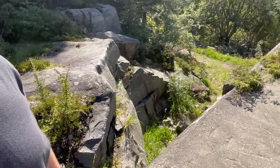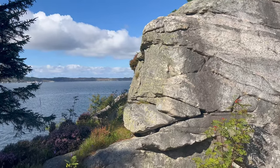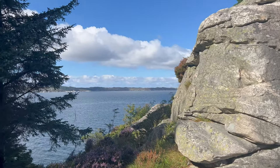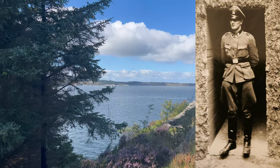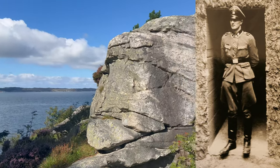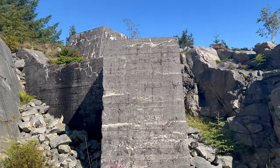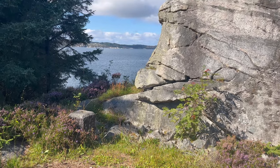And here we are, another roof of the bunker. So, all right, cool. Nick, you can just imagine a Nazi officer standing here in the morning, maybe having his coffee and maybe having a little German smoke, a little German tobacco, maybe scheming plans.